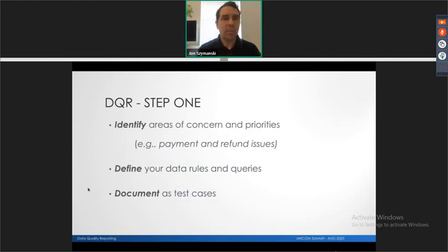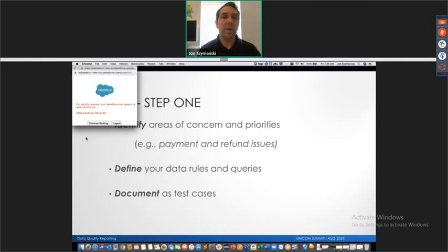So step one in DQR, identify areas of concern and priorities. That was the biggest thing off the bat: what are we trying to assess? What are the most important things for us? Things for us would be like payments, refunds. Those are critical aspects of our business.